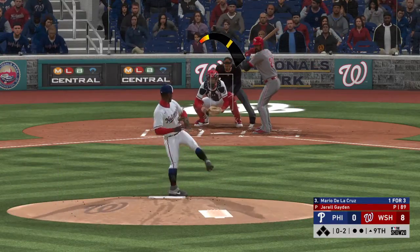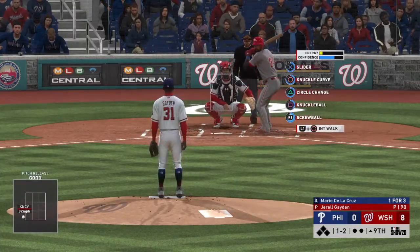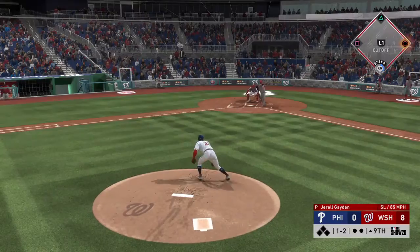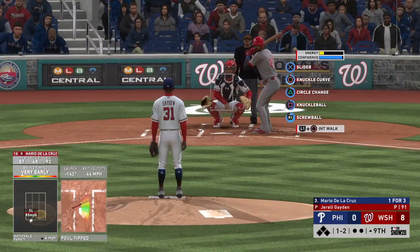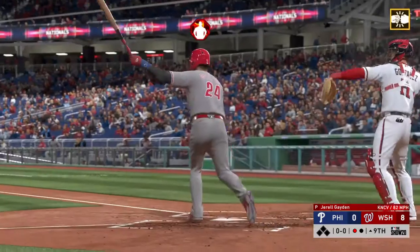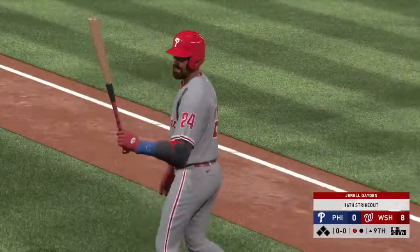Looking to send him packing again. A little bit off the outside. It's 1-2. Just hung in there on that one. The 1-2. And he struck out again. That's the third time he's gone down on strikes in this one.